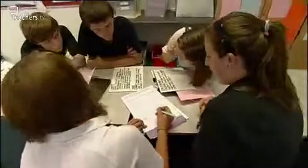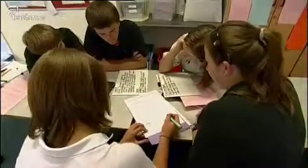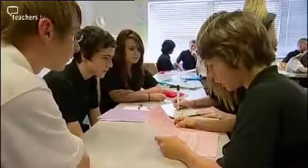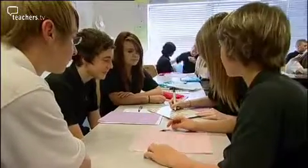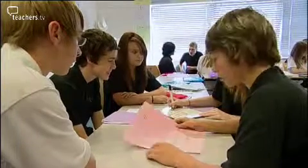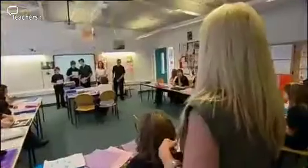I think from a lesson like this, the students get a great deal. Firstly, they get to work in a range of different groups. So they work in pairs at the beginning, then they're working in groups of 5, then they're actually watching and really building their listening skills by watching 5 members of their class at the front.